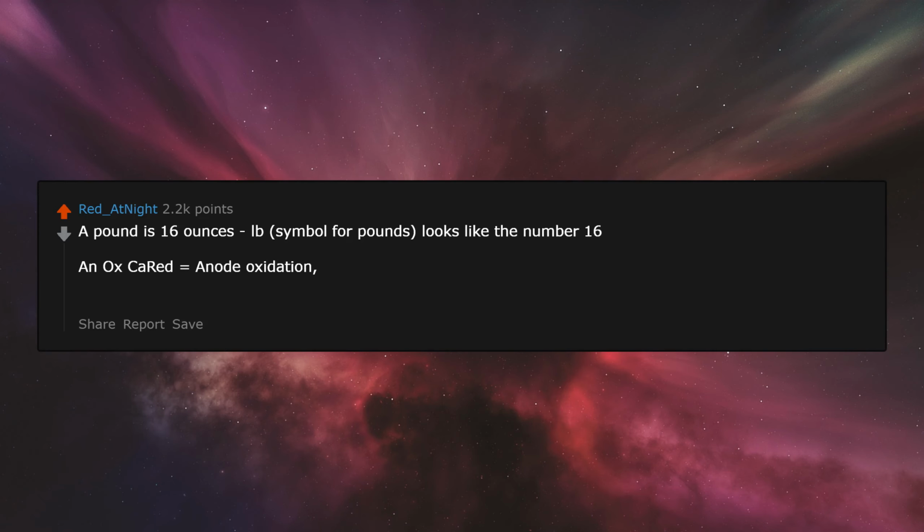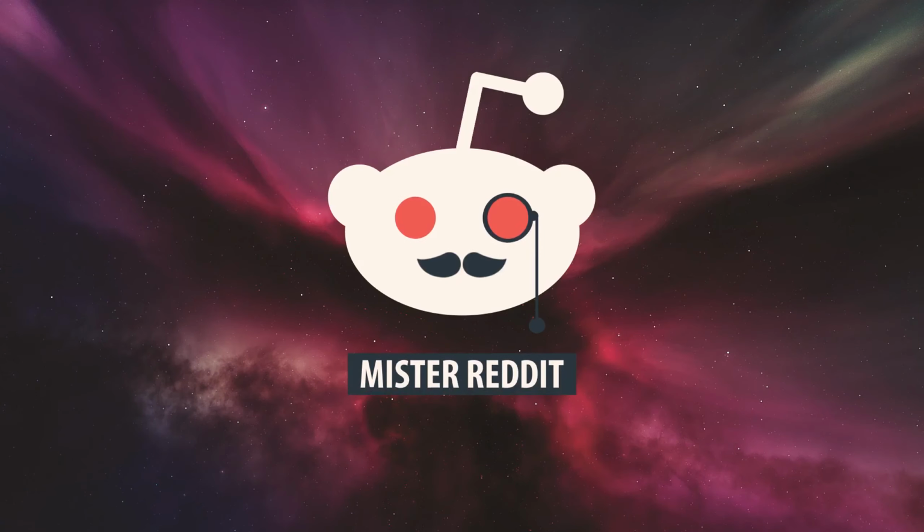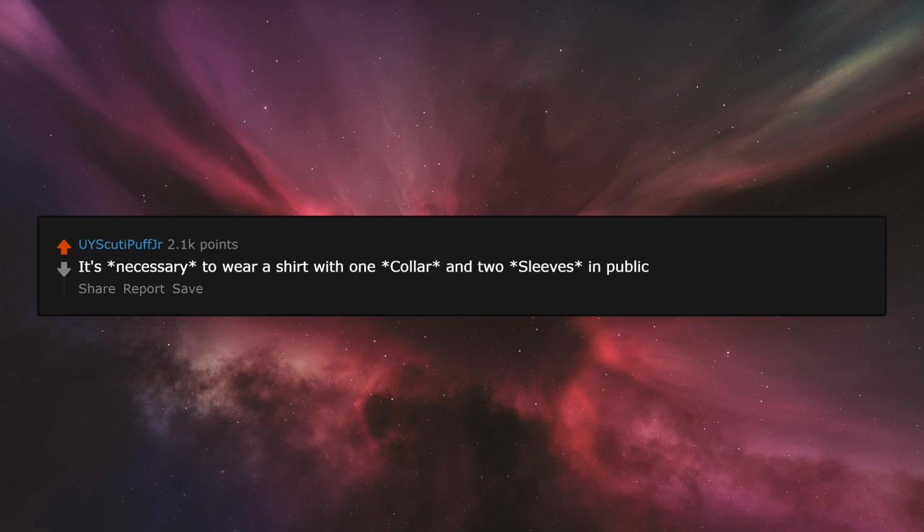An ox car red equals anode oxidation, cathode reduction. LEO says GER: lose electron oxidation, gain electron reduction. It's necessary to wear a shirt with one collar and two sleeves in public. My very eager mother just served us 9 pizzas. A is for action when trying to remember the difference between affect and effect.